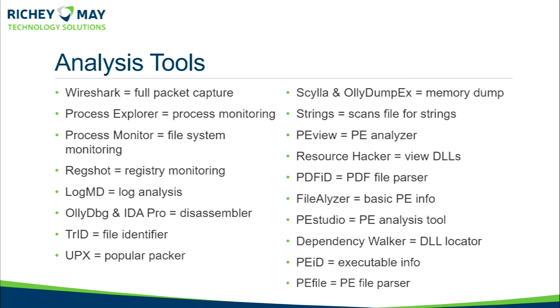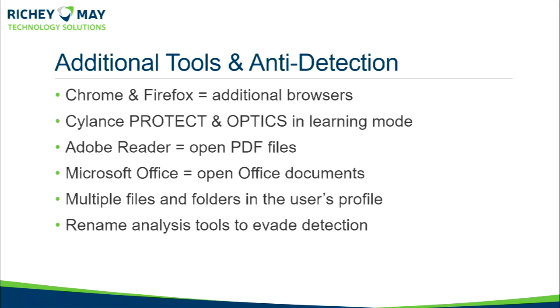And if it's a piece of software that says it's like a game, but yet it's all of a sudden requesting registry changes and other libraries that are unusual, that's going to give you an idea and say, this DLL shouldn't be being called by a game. It makes no sense. A couple other PE tools at the bottom there.